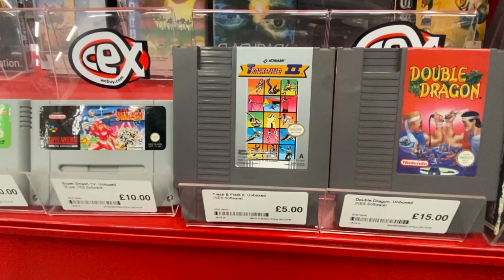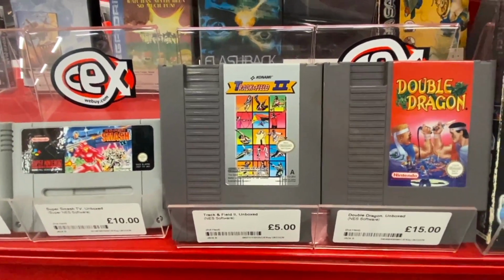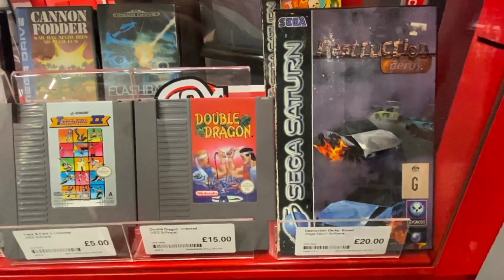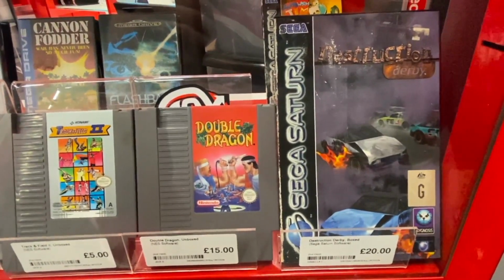Then we've got Track and Field 2 going for £5. Is that related to Stadium Events at all? I think Stadium Events became Track and Field, something like that. And then we've got Destruction Derby. Wow, two Sega Saturn games in the box. Here we go. So Destruction Derby going for $30 by Psygnosis. I'm sure it's fine.